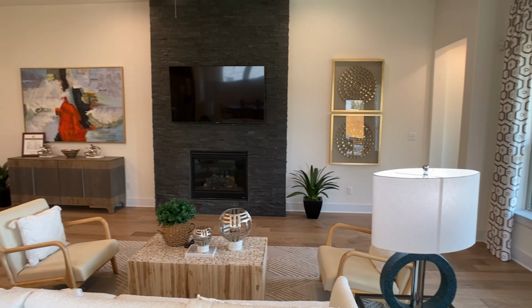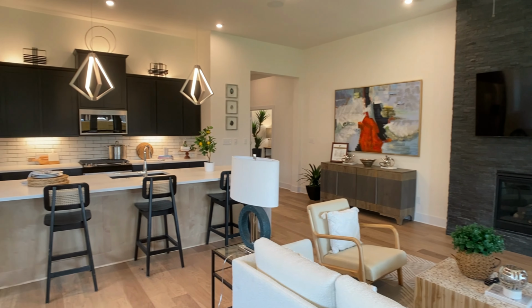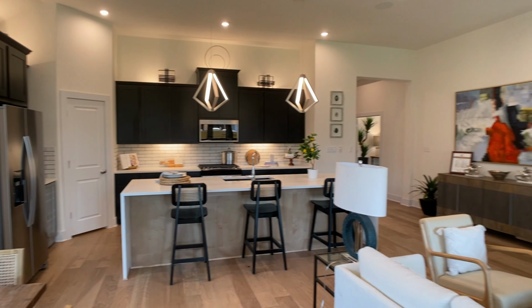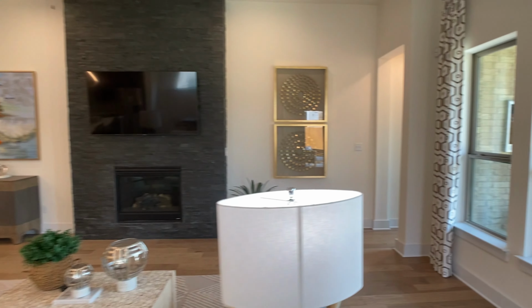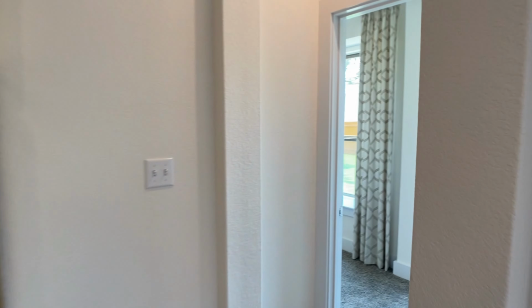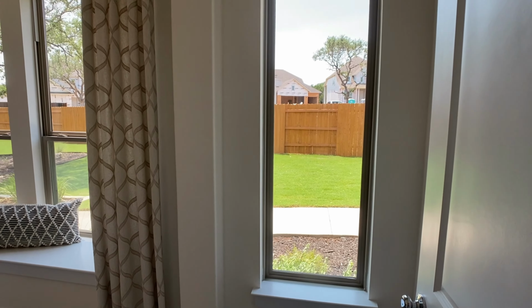I think the windows are making a big difference. It just makes the exterior space feel like it's part of the interior space, and that makes things feel so much bigger in here. Now, we will head outside later on in the video. What I want to head to next is the primary bedroom and primary bathroom. I think they did a great job in here, both from a design standpoint as well as the space that you're feeling in this area.